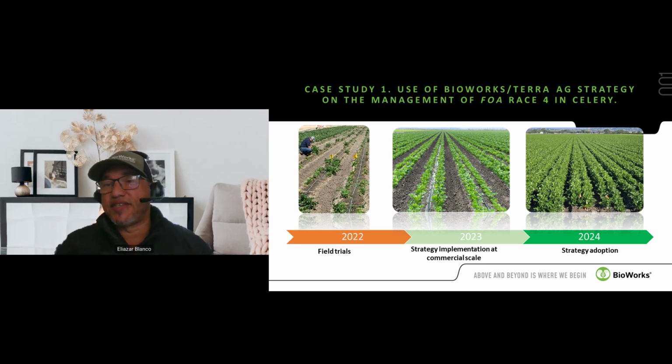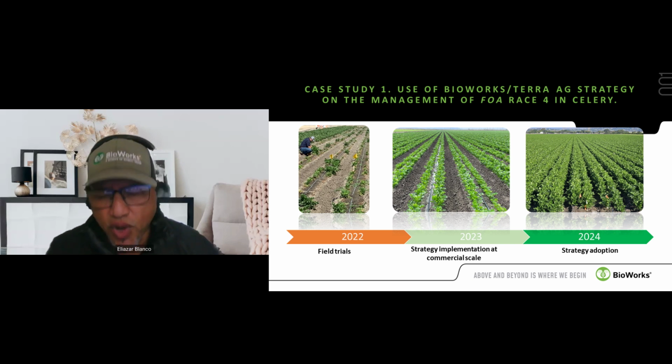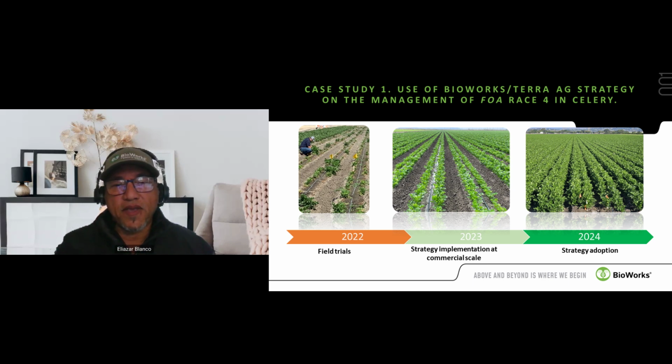As you may know, this disease was first detected in 2012 in particular. And there are no other means of control for it. So it's really a very aggressive disease with the crop. It can render the crop completely dead in a matter of 4 weeks, so to say. So on the left side, you see the first trials we were conducting in 2022 and how that has progressed over the course of the years until 2024, and even until the present year where we are implementing this strategy.